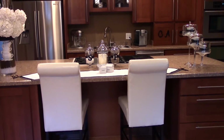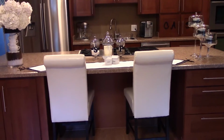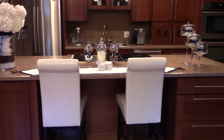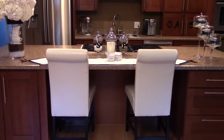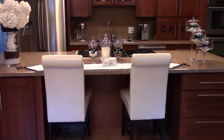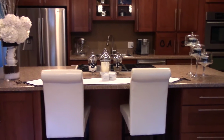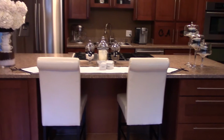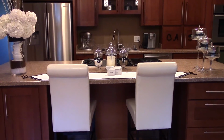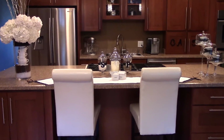And the reason I'm telling you this is because the way the island is styled, the eating area, it looks very formal, like a dining room table. So this is where we eat our breakfast and lunch and dinner, and that's the reason why it looks the way it does when I decorate it. So what I'm going to do is show you each of the areas, how I decorate, and then I'll explain why I did certain things and how I did it. Okay, so let's get started.